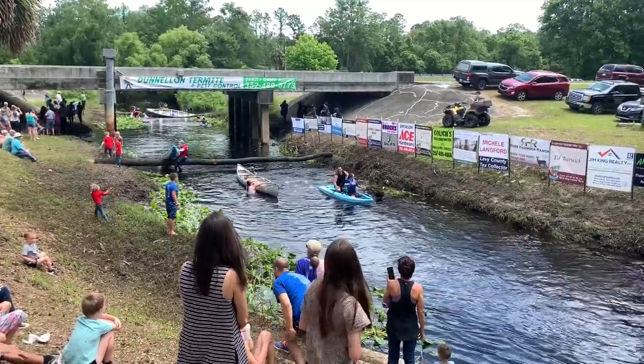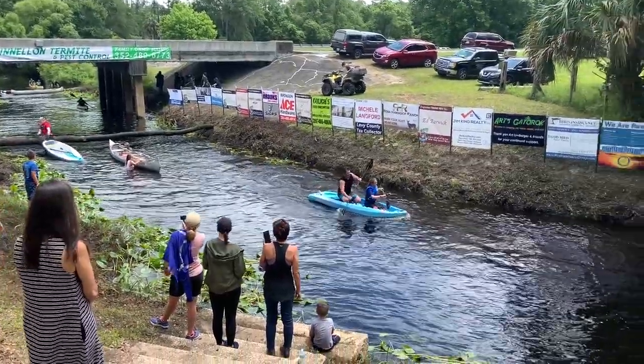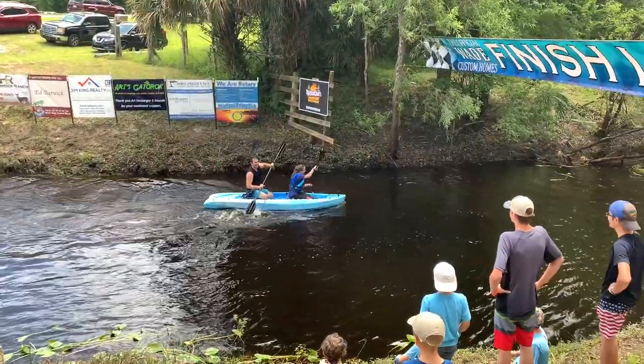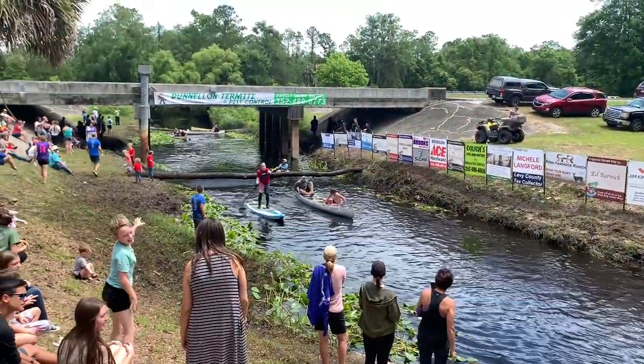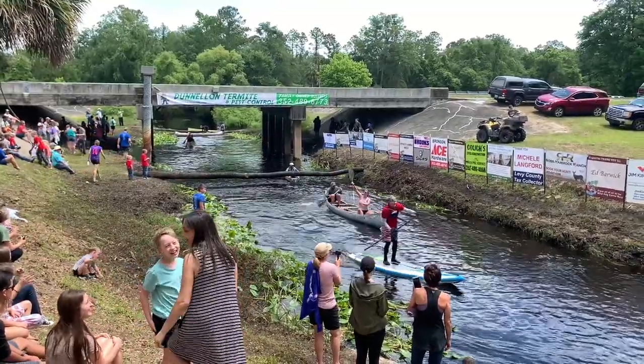Let's go, paddle, paddle. That big old gator behind you isn't thinking that. He's looking for dinner. You made it. All right. Here comes the paddle board.